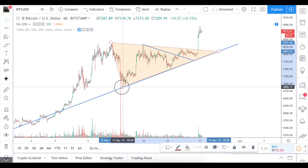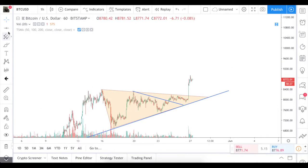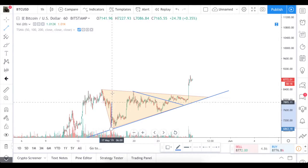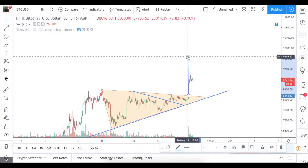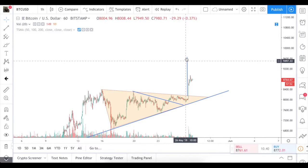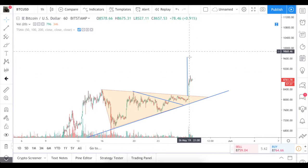But anyway, even with this triangle, as we mentioned before, very similar targets for the growth will be, if you just measure the height of the triangle, something like this. So somewhere around $9,660. So we already made like a halfway to that, but still this is the place where you could expect the end of this move and maybe a new pattern to evolve.